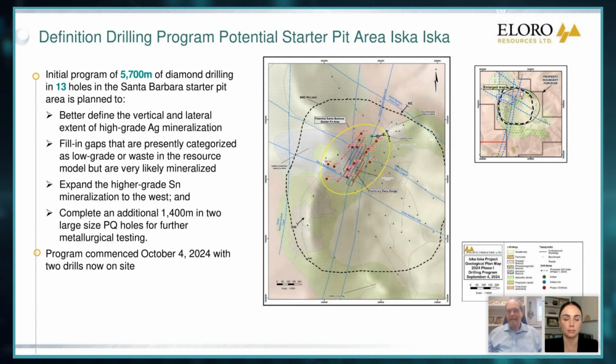And then, of course, the tin is a huge upside. This is one of the few bulk tin prospects anywhere on the planet. Tin is a uniquely distributed mineral around the world. Obviously, you have the Bolivian tin belt, which is a significant producer. You have tin in places like Indonesia, Malaysia, and China, but it's not a metal that's very widely distributed. And then the other purpose of this program is to do some more metallurgical holes, particularly for tin.